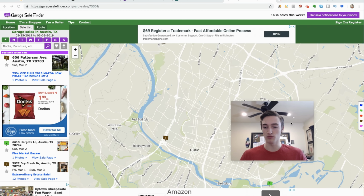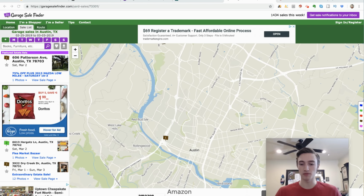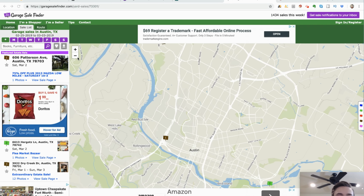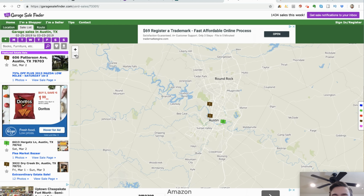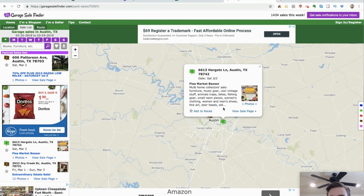I'm actually going to move this so I can zoom out. Well, where's the zoom button? Yeah, I think that adds blocking. Here it is. So then you can zoom out and see all the sales near your area. It'll say what the sales are: a single family, multifamily, estate sale, neighborhood sale. So you can determine if you want to go there, if there's going to be multiple sales in the neighborhood. So this is a great place to source.